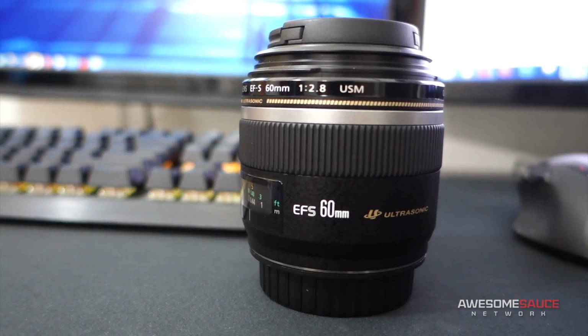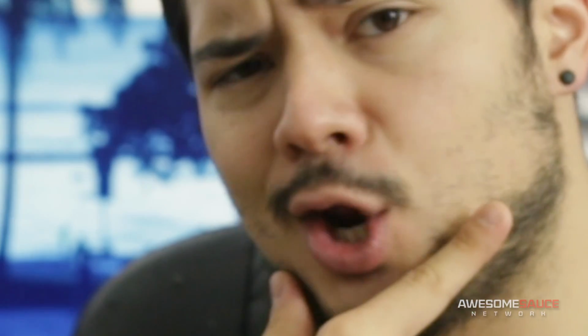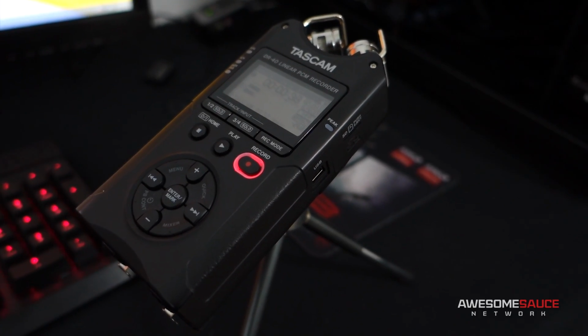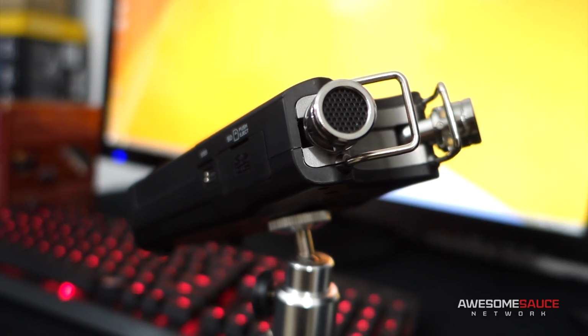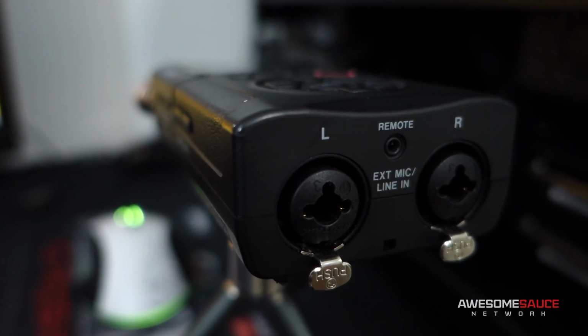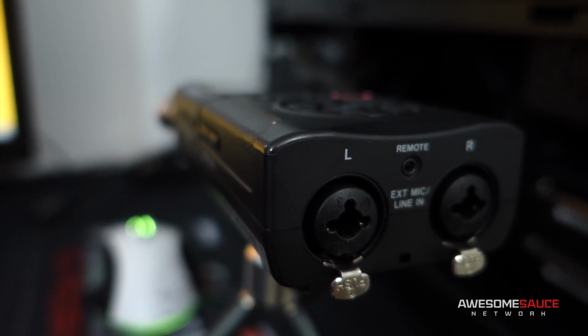Now, while the 3 Rokinon lenses do cover a wide range of shooting scenarios, I also have a 60mm Canon macro lens for getting them super sexy close-ups. For audio, I have been using this Tascam DR40 recorder, which is what you're hearing now, which works just fine for YouTube, and is also well suited for events when connecting a handheld mic via the recorder's XLR inputs.